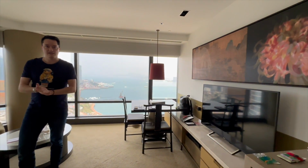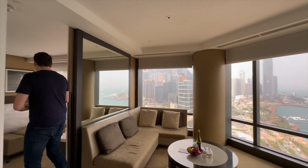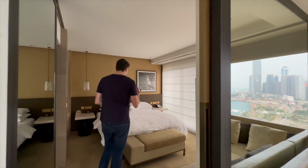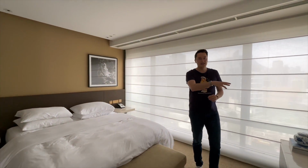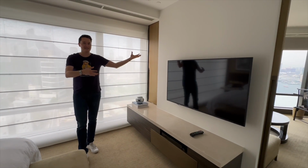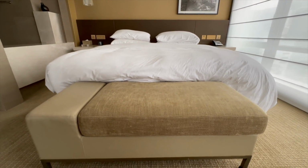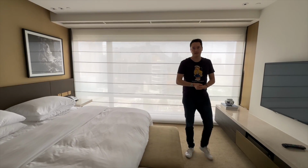And we also of course have to look at the difference for the bedroom and the bathroom. Bedroom again, somewhat similar. However, one of the main differences when you come into the bedroom is that you get a dedicated TV for your bedroom. So if that's something that's very important to you, you have 2 TVs here. So that's nice, I guess. Besides that, I think what's more interesting is that the bathroom is a bit bigger.